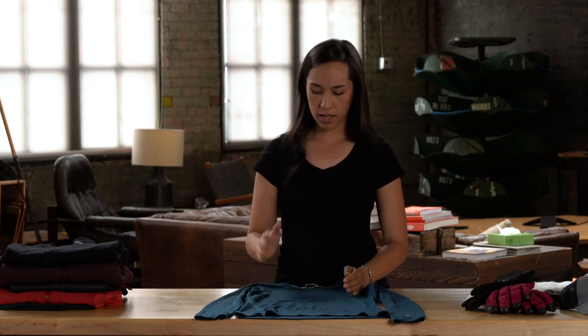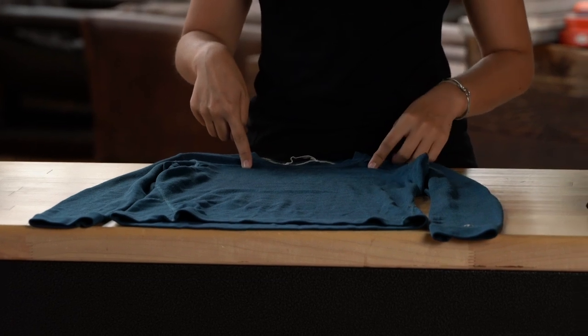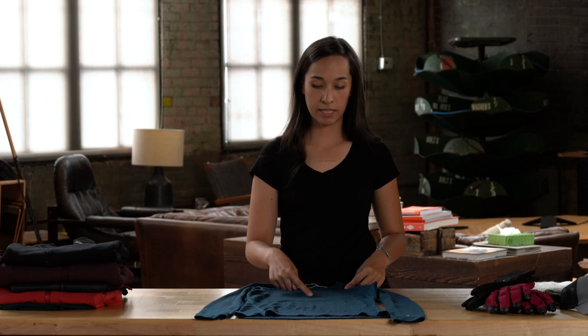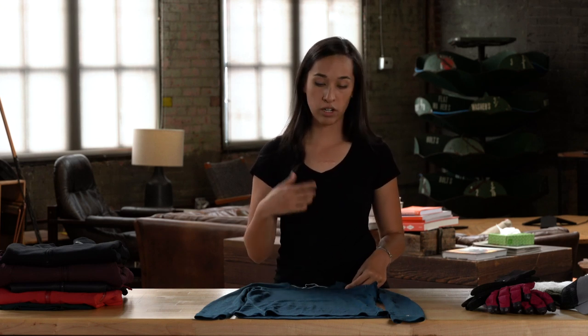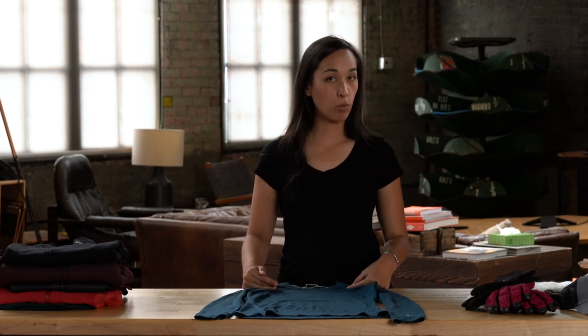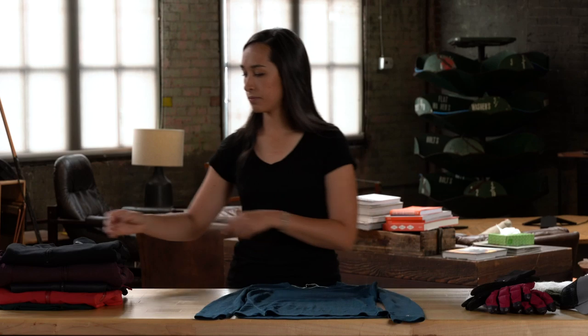Base layer tops usually come in two options. You can get the crew neck type that I have here, or you can get it in quarter zip. There's just a zipper that goes partway down the base layer. Some people like quarter zip because it allows you to vent temperature when you're getting warm, working really hard out there. For me, I like to vent with some of my other layers, so I keep it simple with a crew neck top.